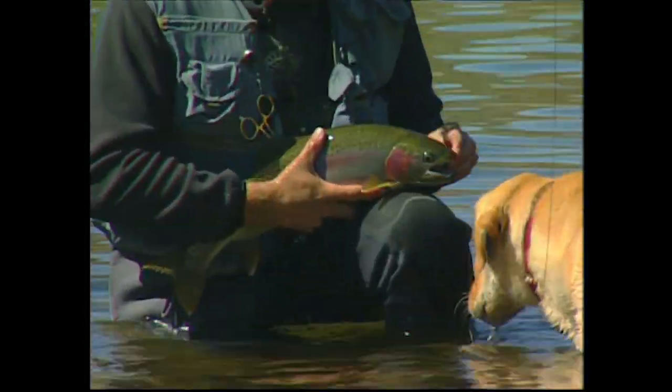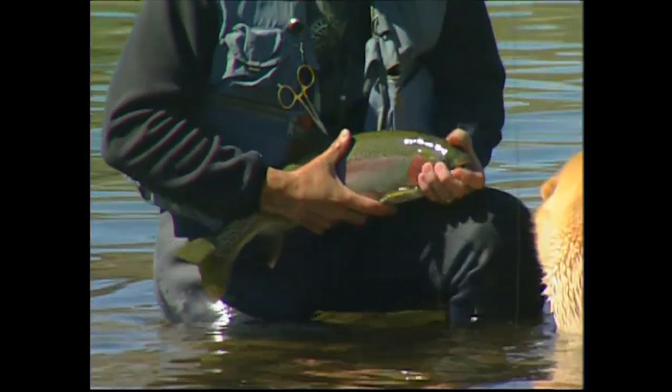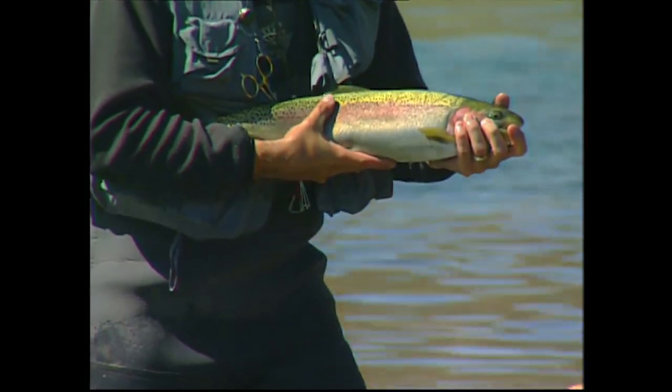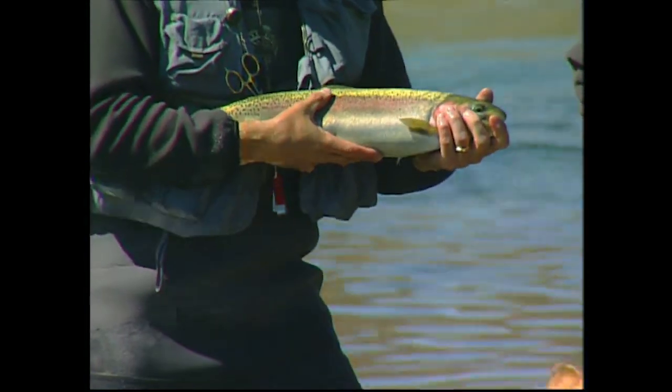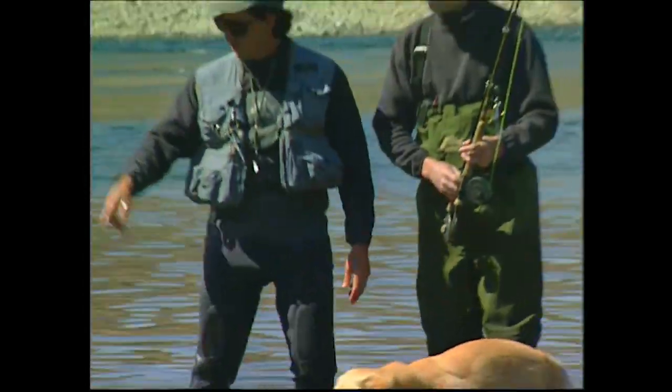Now, look at this. That is a Columbia River size fish. Barbless hook, look at that fish. Is that nice? Awesome. That's hefty, look at how thick. That's a good 5-pound fish. Easy, at least. Look at that, no reviving. There he goes, look at him.